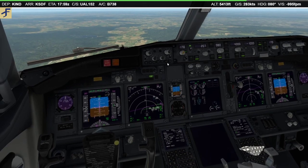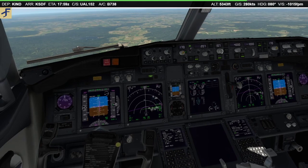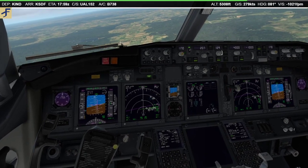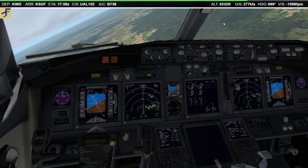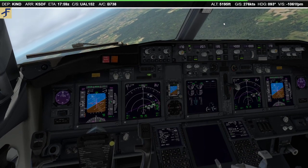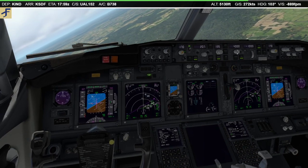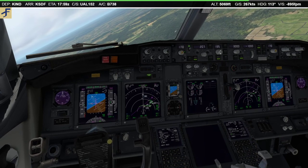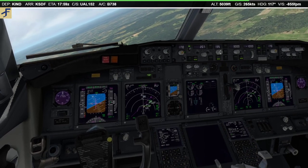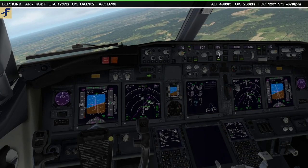United 152, turn right heading 140, intercept the runway 17 right localizer, descend and maintain 3,000. Alright, right heading 140, we'll plan for 17 left and down to 3,000, United 152. United 152, it's going to be 17 right, 17 right. Oh, sorry, 17 right, United 152.